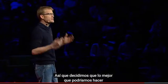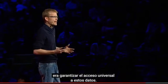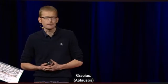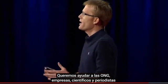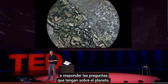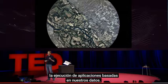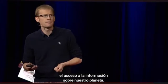And we have decided, therefore, that the best thing that we could do with our data is to ensure universal access to it. We want to ensure everyone can see it. Thank you. We want to empower NGOs and companies and scientists and journalists to be able to answer the questions that they have about the planet. We want to enable the developer community to run their apps on our data. In short, we want to democratize access to information about our planet.